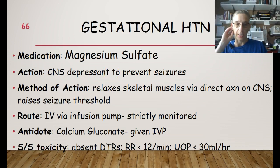Medication for gestational hypertension would include magnesium sulfate. That's the main medication that patients get with gestational hypertension. It is a CNS depressant to prevent the seizures. So it doesn't really do anything for the blood pressure itself, but what the magnesium sulfate does is depress the central nervous system to prevent the seizures. All right, the method of action, the MOA, is that it relaxes skeletal muscles via direct action on the central nervous system and raises the seizure threshold.